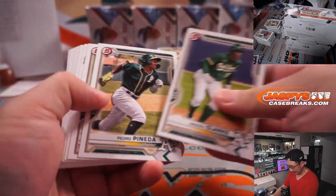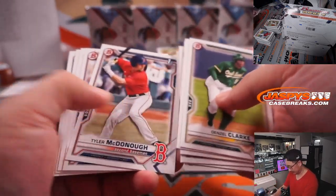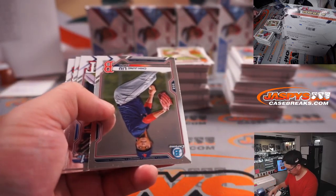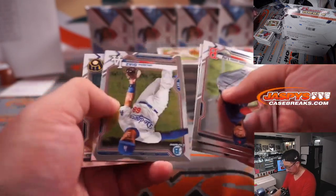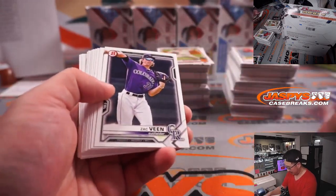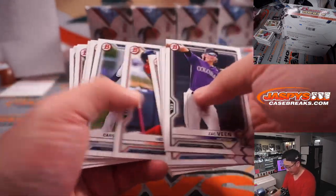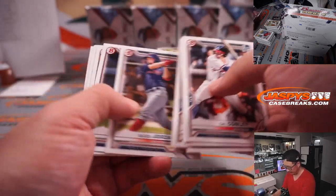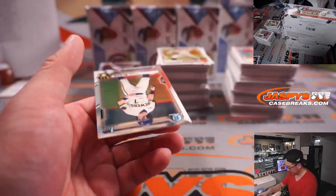All right, next box, good luck. This is Pick Your Team 10, 2021 Bowman Draft Baseball, 8-box jumbo, Pick Your Team 10.